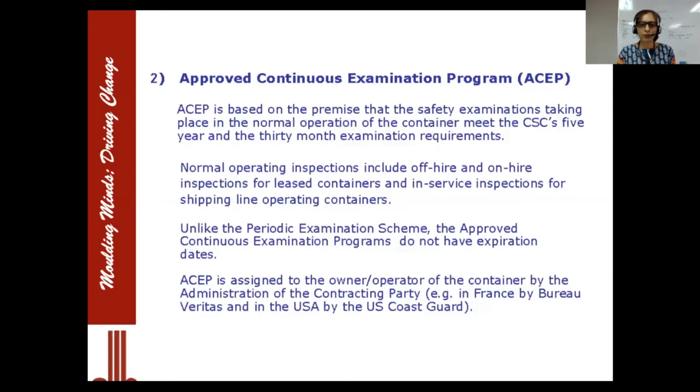This was on the premise that containers are usually stored at depots, and that the container owners, whether shipping lines or box operators, are the ones who engage these depots to hold their containers. So ASAP's premise states that the safety examinations for these containers take place during normal operations. That means before the containers are released to the shipper or the shipper's agent for usage, they should have gone through the inspections required under the ASAP rule.